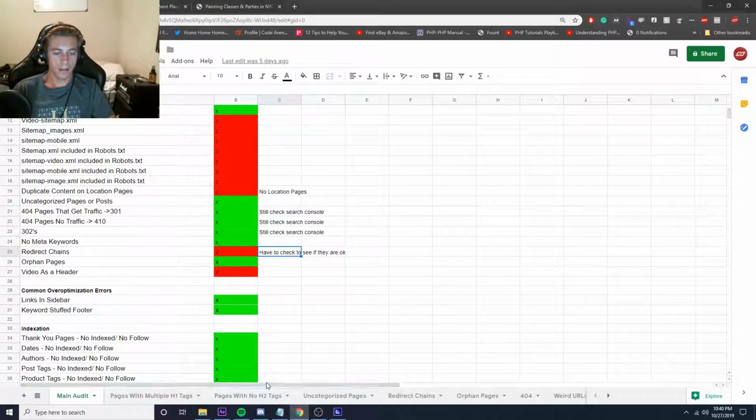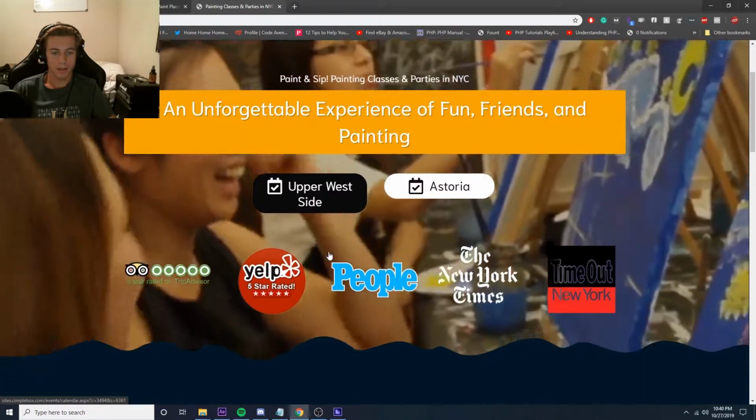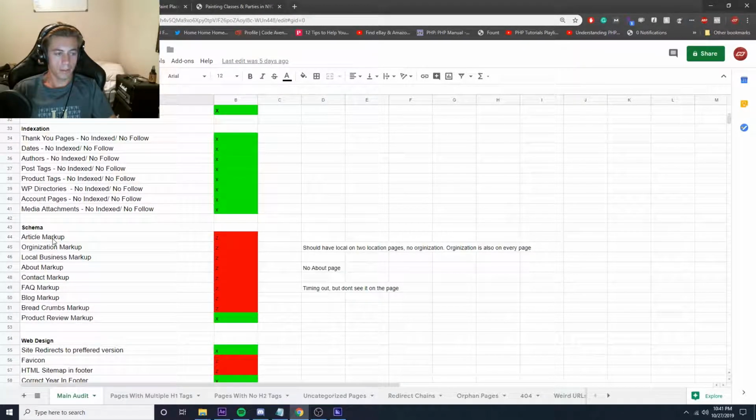I did find a lot of redirect chains through Screaming Frog, so we've got to check those out, make sure everything's okay. And they have a video as a header, which really slows down their website. We'll go over GTmetrix in a bit. They're missing a lot of this different schema right here. Checked each of those individually.